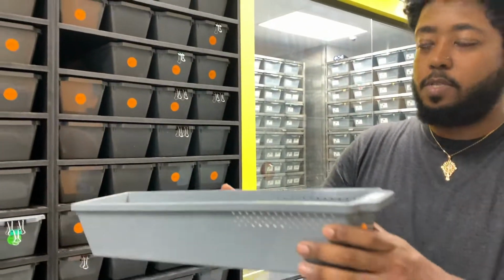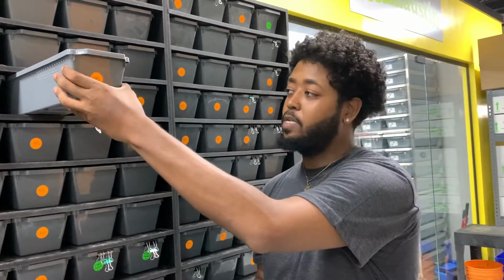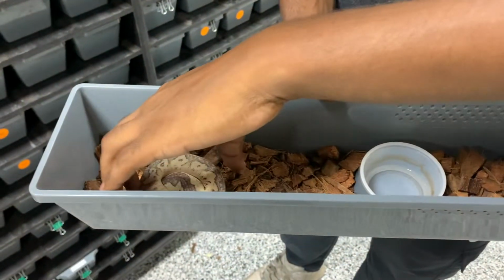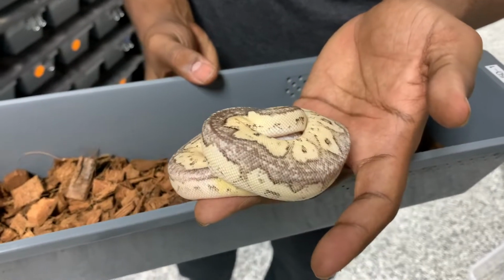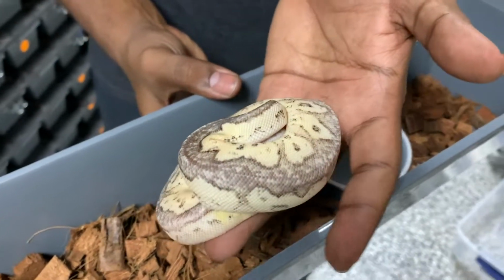We'll get to number 6. So we got the 6th one on the list. This one is a genetic powerhouse. And then once again, not for sale, which makes sense. So this right here, correct me if I'm wrong. So this is a specter, possibly yellow belly, clown, leopard, cinnamon, pastel. So pewter, leopard, specter, yellow belly clown.